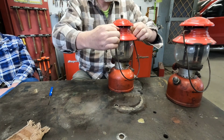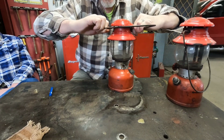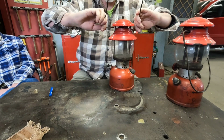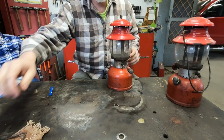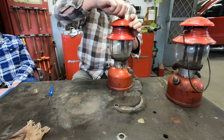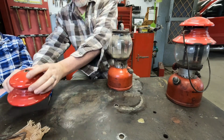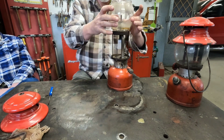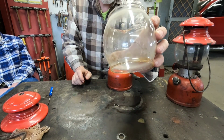All right, we'll take both of these apart enough to get in there and inspect the mantle good. Take both of these apart enough to get in there and make sure they both got mantles on them. But I don't know if they've got holes in them or they've both been sitting for a long, long time. Ooh, that glass is dusty. And this one's got a big old crack in it.